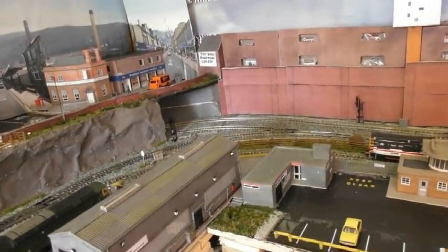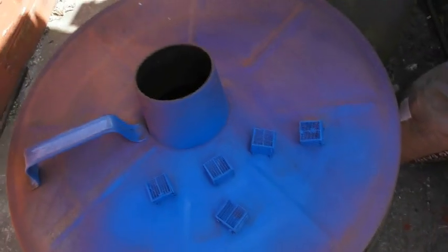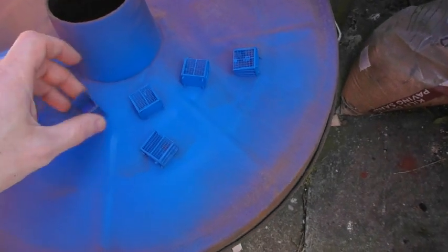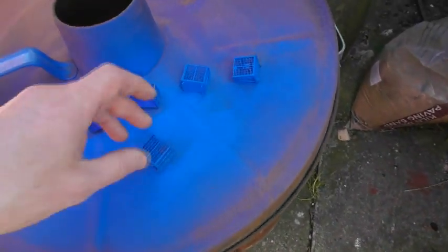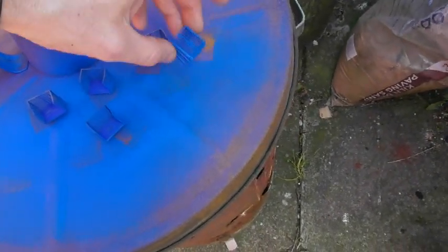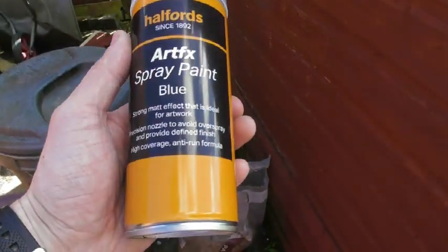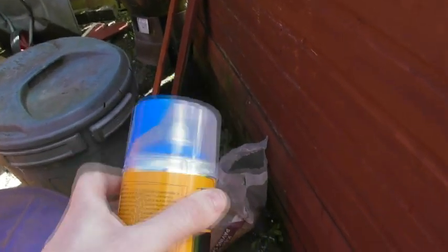Right, let's go and have a look at these brute trolleys, shall we? I can still smell the paint off them, and I've actually been spraying them on an incinerator. Now, they are looking okay, but they're going to need another treatment, so that you could see the base of them could then get covered. But it actually looks a pretty good colour, and this is the one I chose, Art FX Spray Paint Blue. Unfortunately I broke the lid as I was putting it on, but it doesn't matter.